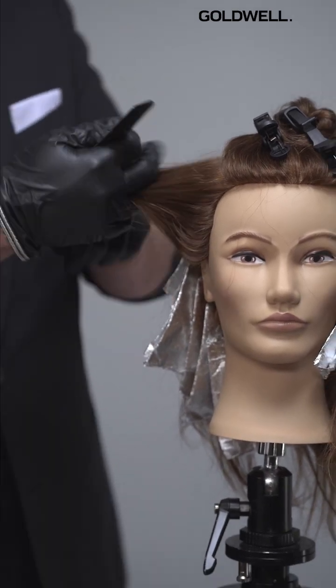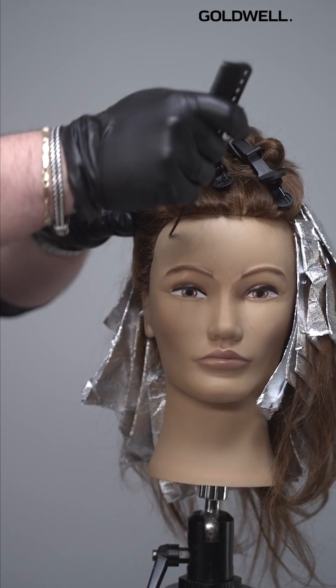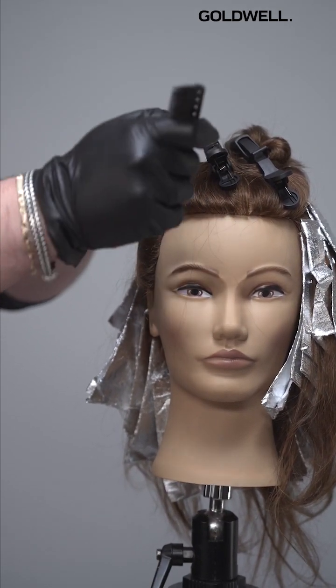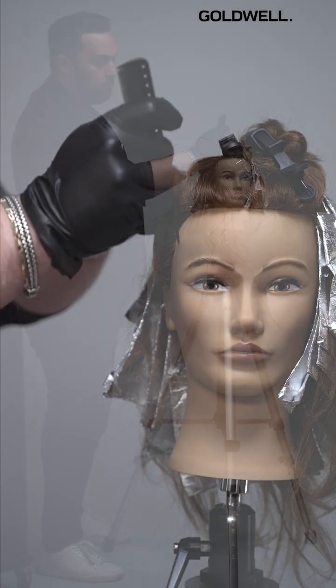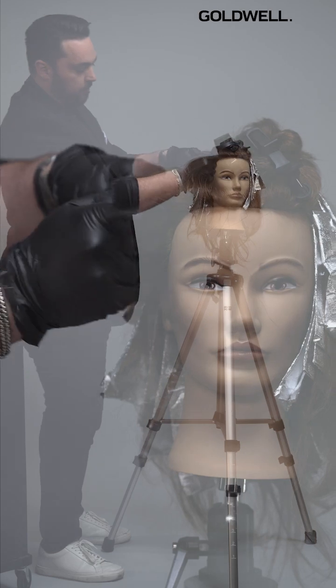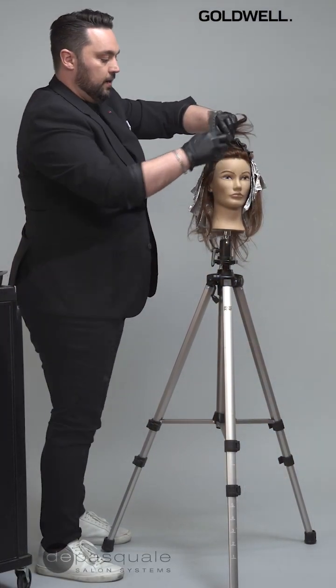taking our tail comb, and simply, so if I wanted to be as diagonal back as I could, I would put my arm at a 45. I'm going to remind myself that I don't want to be that severe, so tilt forward a bit, take your first parting, and we will put a highlight into here.